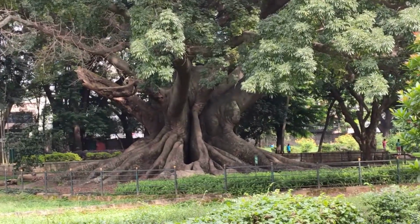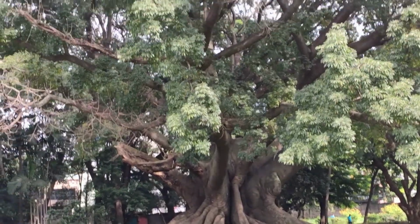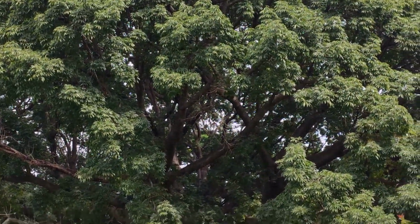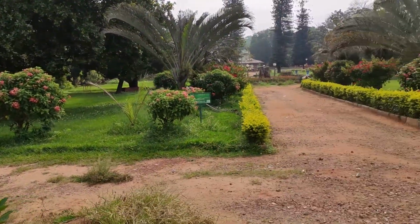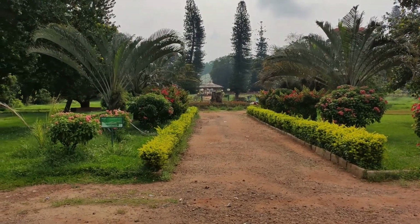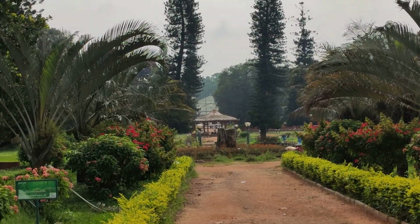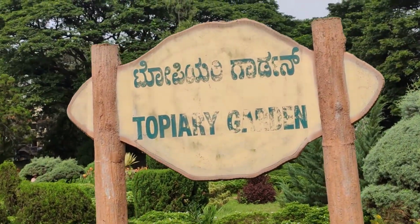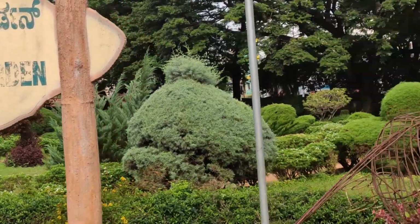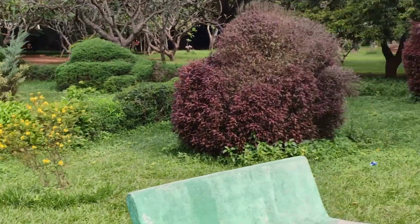And then we found a silk cotton tree. It's another attraction here. It's a massive trunk and a canopy on top. It's so beautifully spread out. Then there's a bandstand and then the glass house there you can see. The glass house, of course, we couldn't go there for want of time, it's a topiary garden, a beautifully manicured garden.